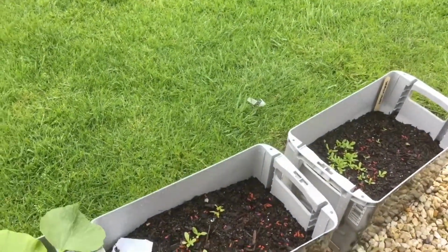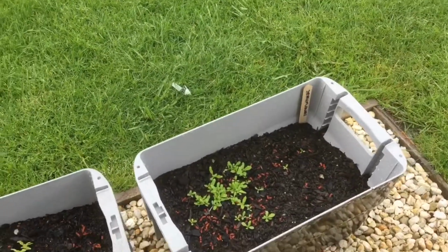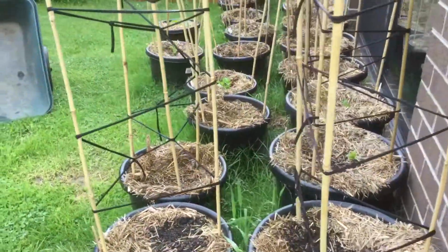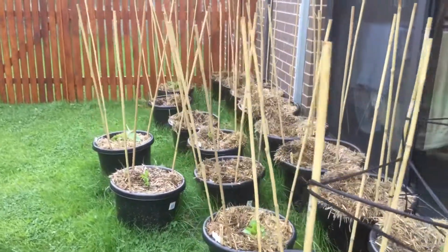And we've got some zinnias growing and some strawflowers growing really well, and there's nasturtiums. And a very quick peek around the corner at the dahlias. Half of them are up, the other half I'm still waiting, still holding my breath.